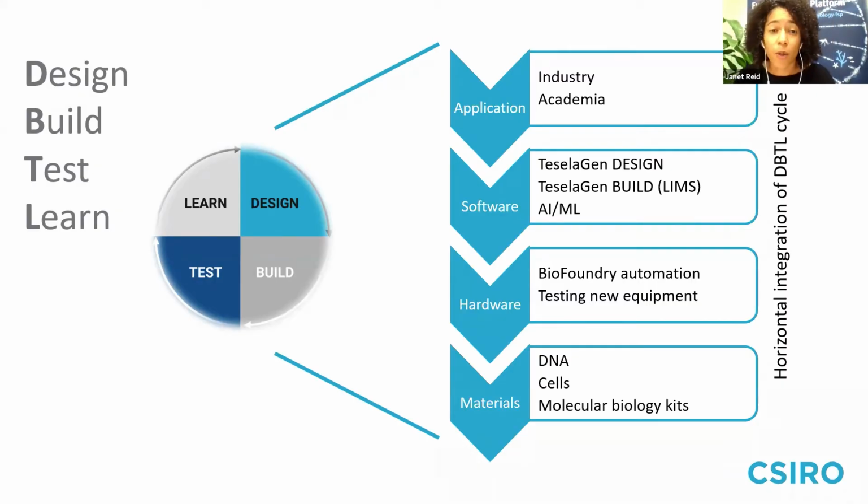In practice in the BioFoundry, we're layering a number of aspects, beginning with the materials that we choose: the DNA, the cells, and the molecular biology kits that are either designed for or adapted to high throughput processes. We test various kits and cell lines to find optimal solutions. Layer on that the hardware in the BioFoundry. We acquire high throughput automated or semi-automated instruments, and the types of instruments we acquire are driven by market research.